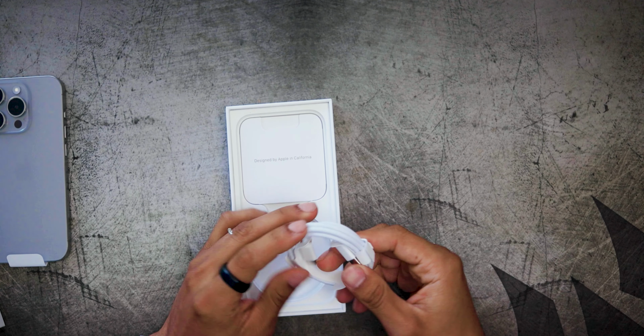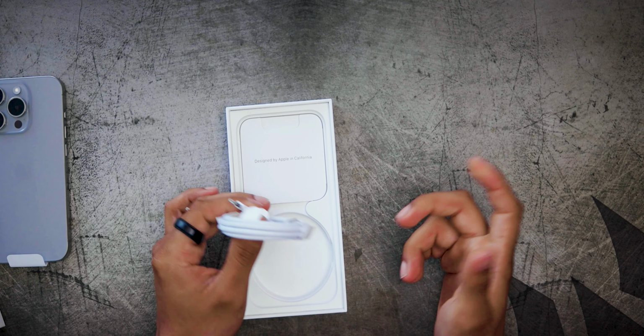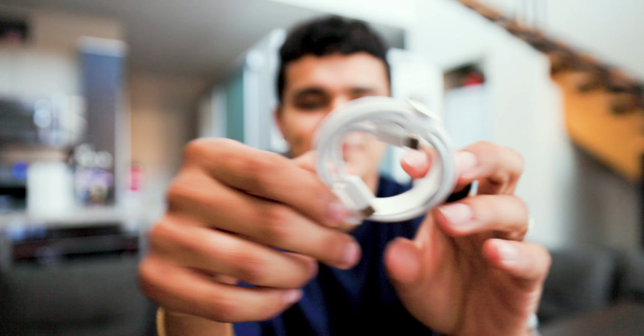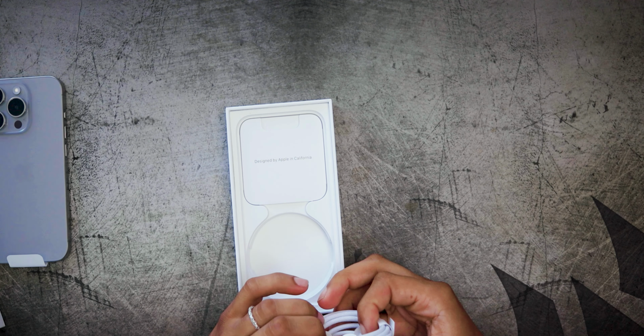They finally upgraded the charging to USB-C. Obviously they were forced to by the EU, so they definitely did have to do this, and they definitely came with a braided cable. They probably realized that all the other competitors like Anchor were beating them with making better chargers, so now they definitely did a braided version. My first impressions, it's nice. I like it. I like that it's USB-C to USB-C.